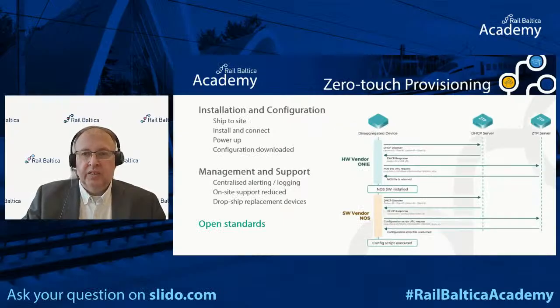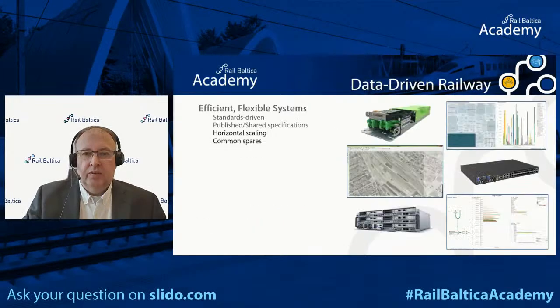So if we put all of these things together, we end up with a data-driven railway. So dashboards, maps, monitoring, efficient, flexible systems, driven by standards, driven by published and shared specifications, horizontal scaling, so instead of buying bigger and bigger boxes, you just buy more, common spares across those boxes, cloud-native approach to deployment, so workloads can be moved across boxes as things need to scale.